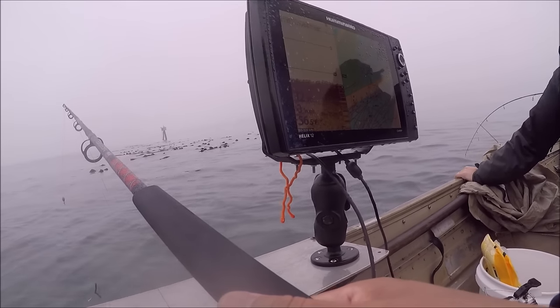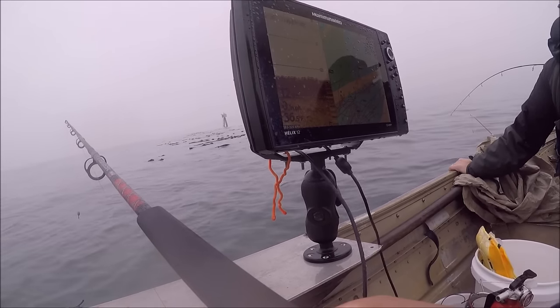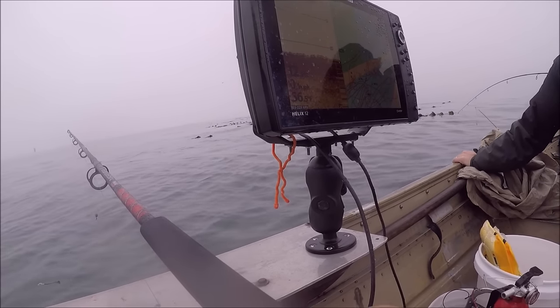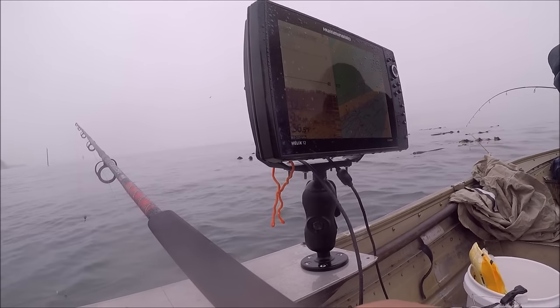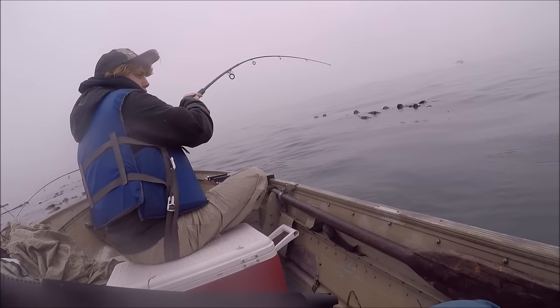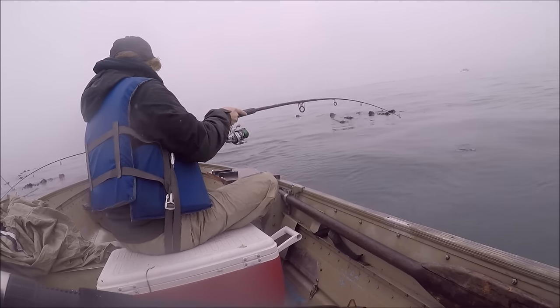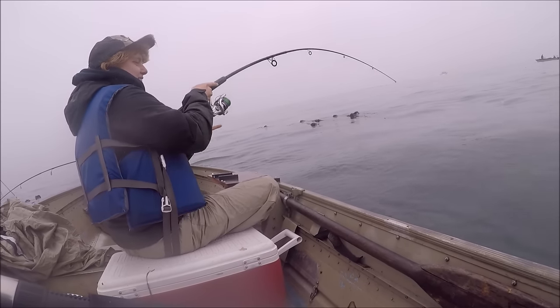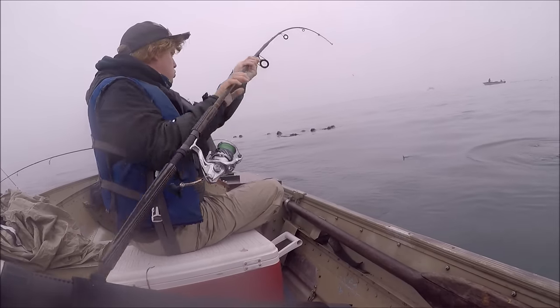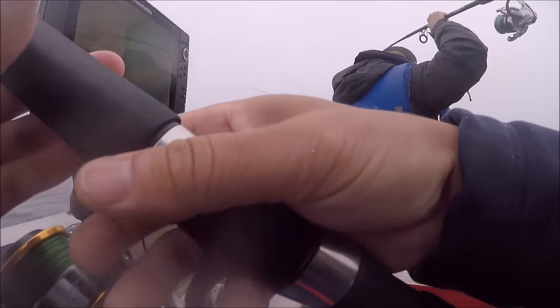Yeah, he's got it. He's got it. Oh, yes, yes, dude. That looks good. I think Glenn's gonna see it. Copper, nice copper. Nice copper, dude.